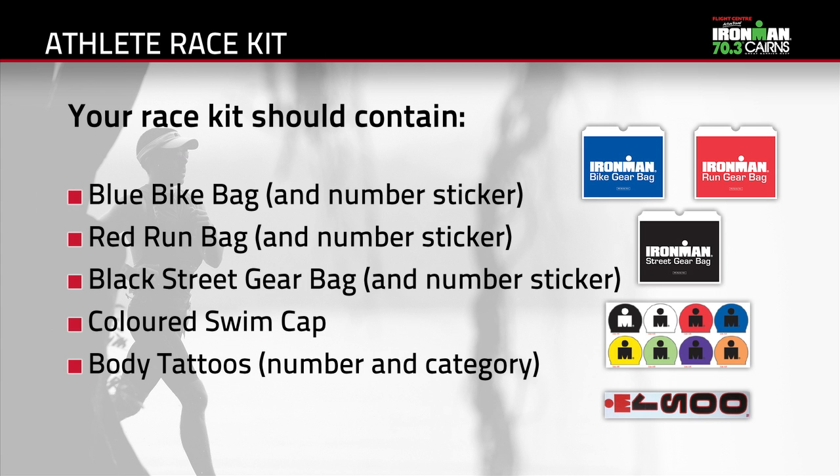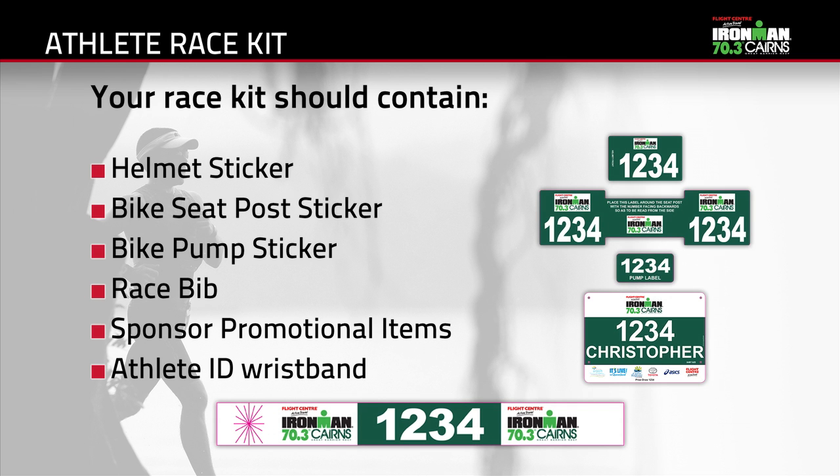Please make sure you've taken the time to check your athlete race kit for all items you'll need this weekend, including your swim cap, number tattoo, category tattoo, helmet sticker, bike seat post sticker, race bib, and most importantly, your athlete wristband. Your athlete wristband is your form of ID, which you'll need to wear across the whole event. It will provide access into athlete-only areas.